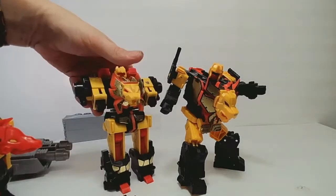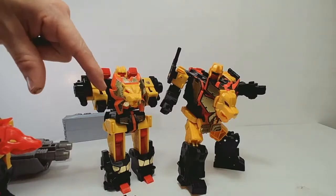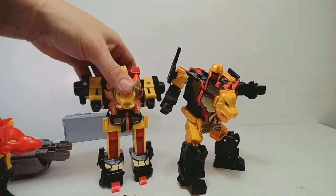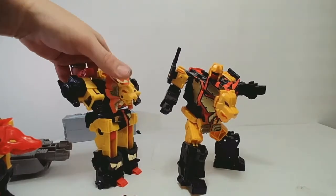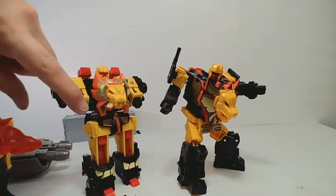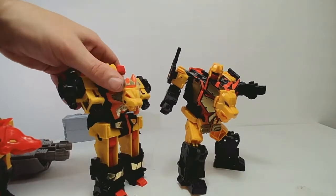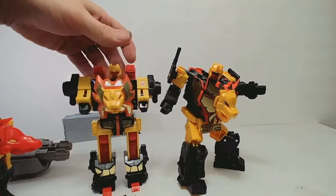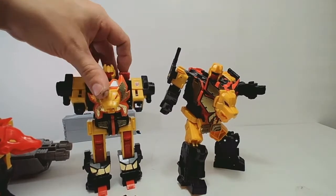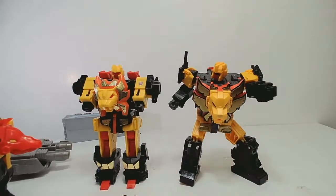So let's compare him to Gen 1 Razor Claw. And obviously you have some very, very short arms here, and so that hurts it. He really needs arms that are almost twice as long as these, and you just have to accept that. But the rest of his body dynamics are actually pretty nice.